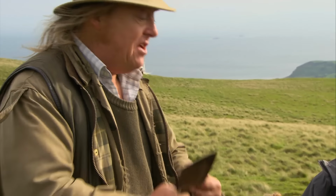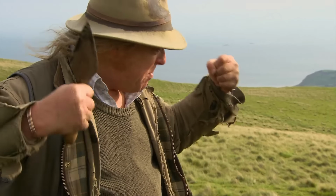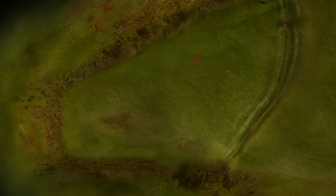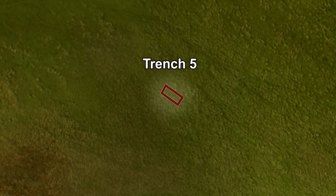It's all sort of coming together, isn't it? Well, exactly. By phasing, it just shows how much we can stretch the length of time that people have been living up here. Meanwhile, the bad news in Trench 5 is that there's no sign of a burial.